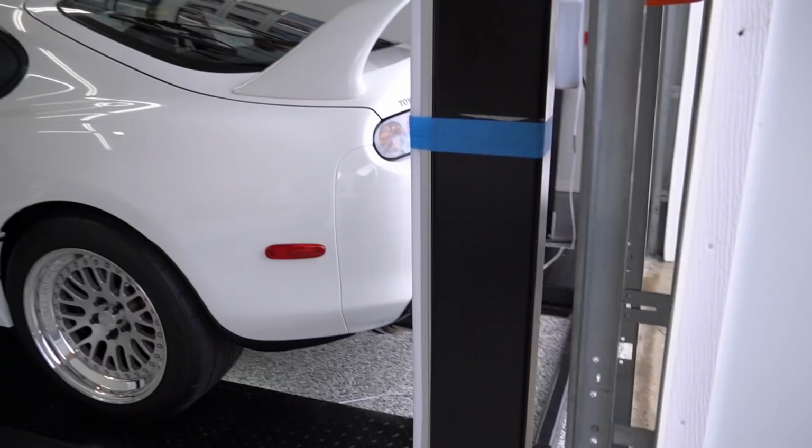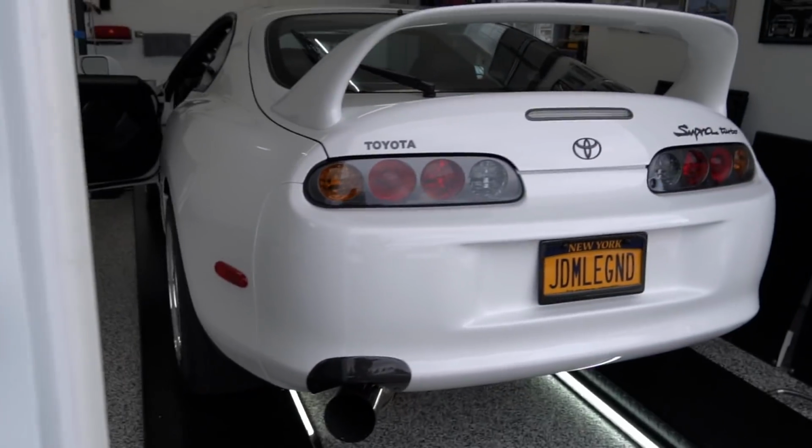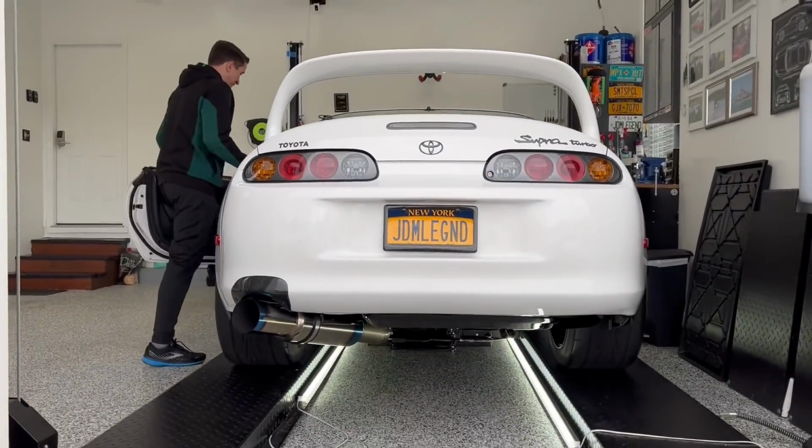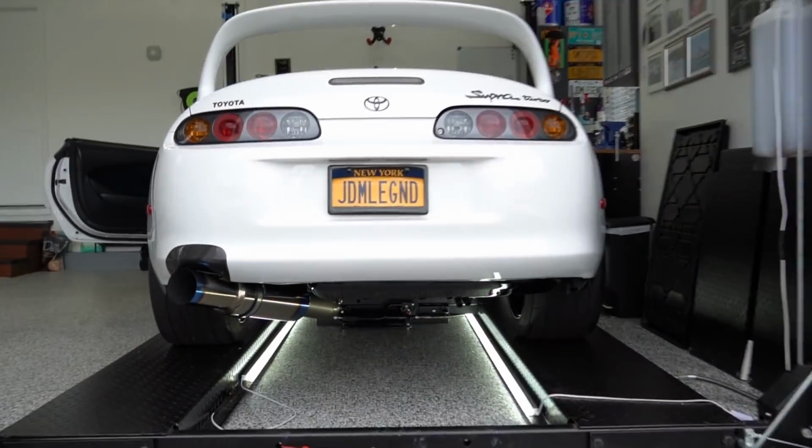All right, guys, let's make some noise right now. Monty's ready to make some noise. Oh my goodness, look at that cold start. This is a real cold start. Yes. Look at that booty, you guys.